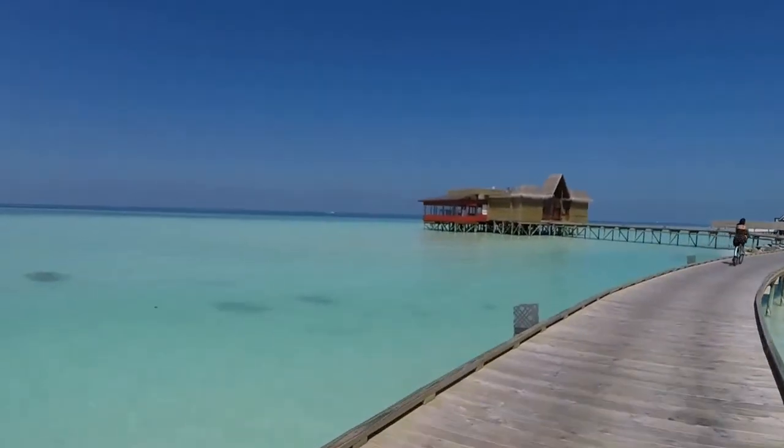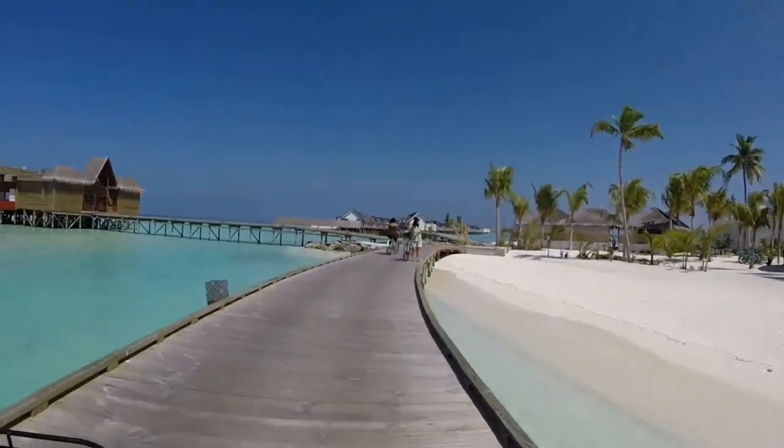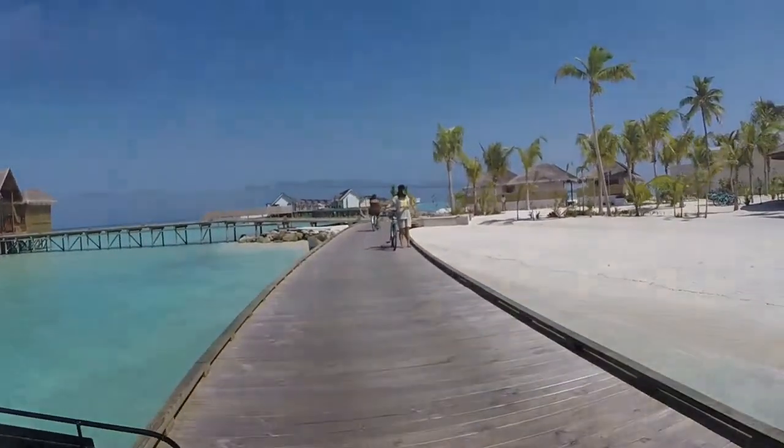This place is just as beautiful as it looks on video. The whole time I almost had to pinch myself to make sure I was really there.